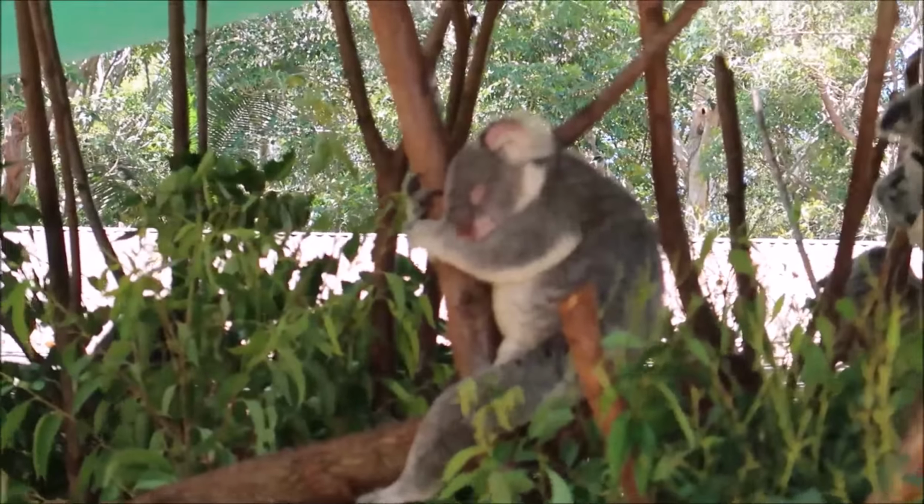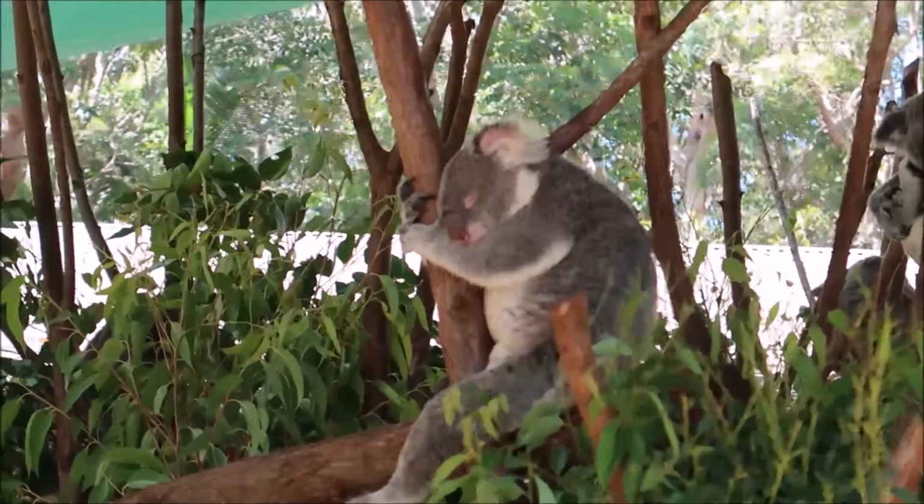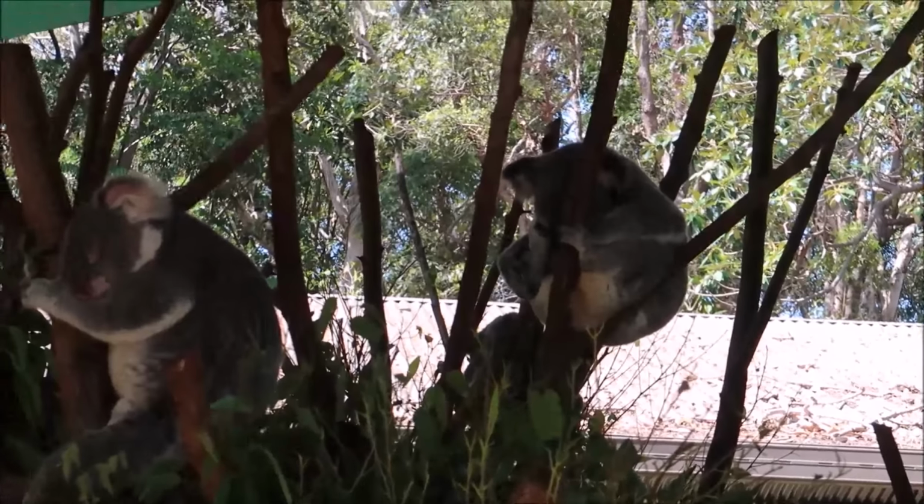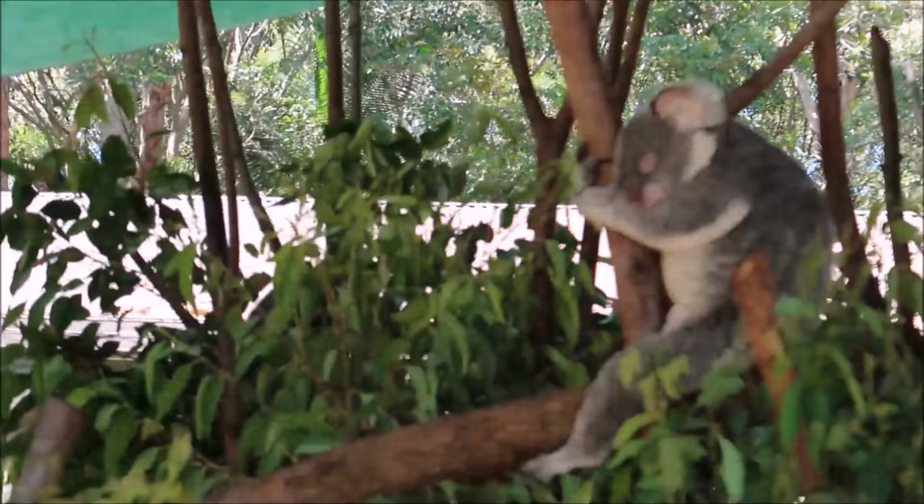So cute, they're all sleeping. This guy is an Australian koala bear. Look at him, he's having a sleep at the moment, so we won't wake him. Look at this little fellow over here, he's having a great nap. Oh, take one home.